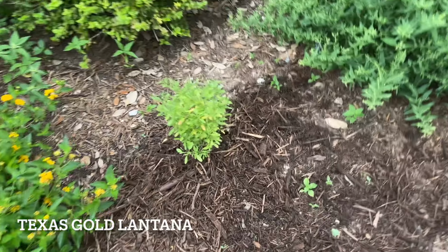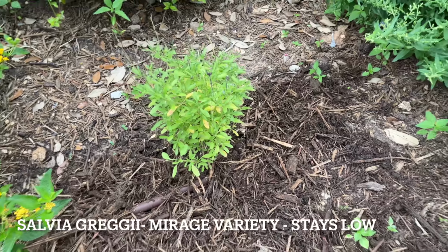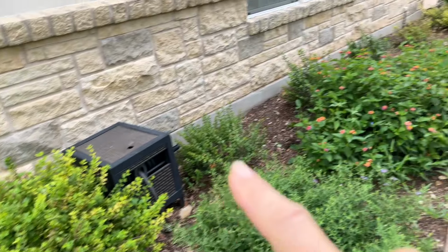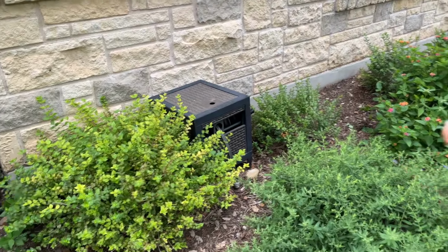And this is a little Salvia greggii, or autumn sage. This is newly planted, so she's still in shock. She didn't know what to do. And then I have a whole row of abelia all across the back. So this is an evergreen shrub. This one is called Rose Creek.